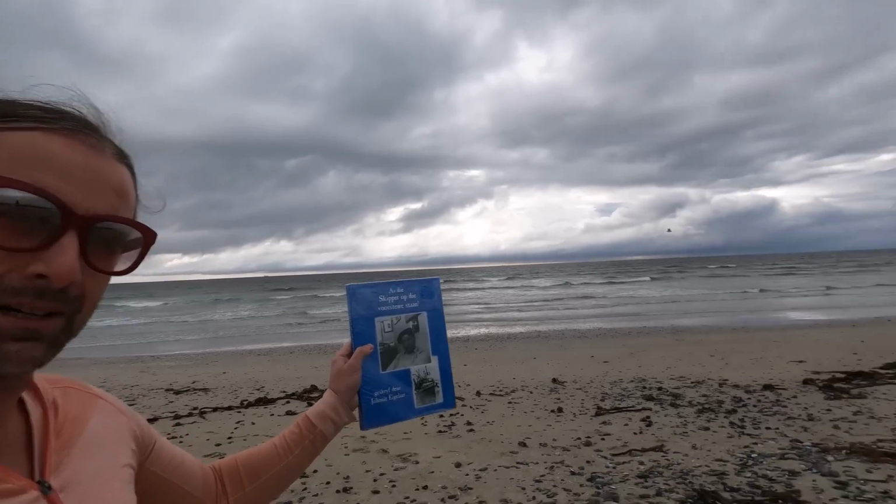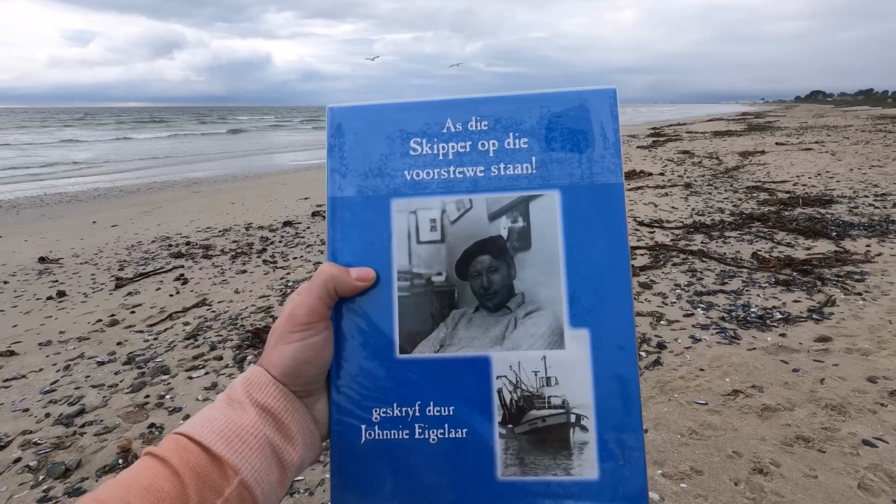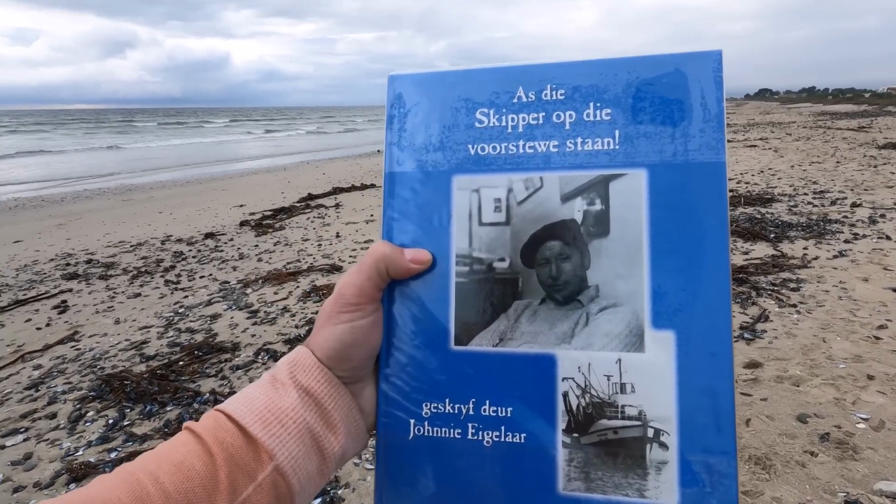So when I did some research about Dwarskersbos, or a bit of reading, I found this book that was written by Johnny Eigelaar, and he's a legend in this part of the world for his contributions to the fishing industry. He grew up here in Dwarskersbos, and so this book gave me some insights into what life was like in the 1920s and 1930s in Dwarskersbos.